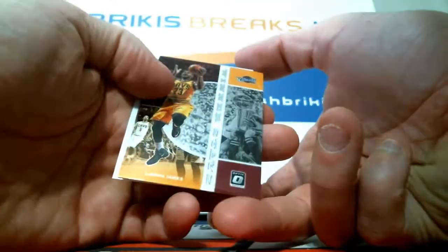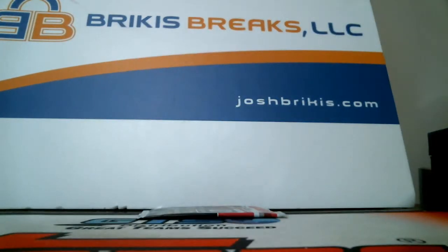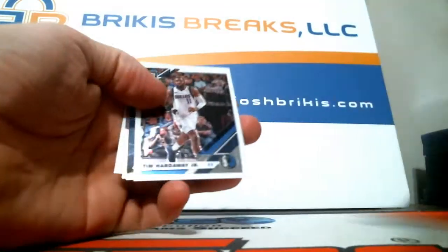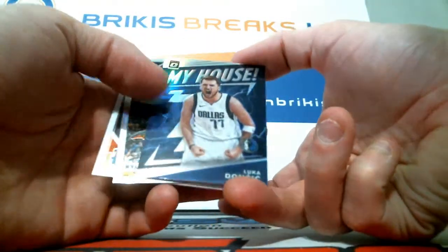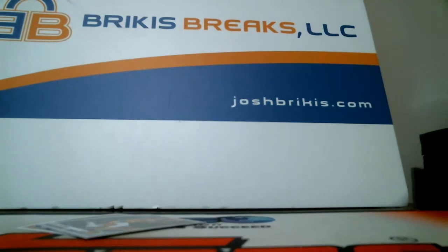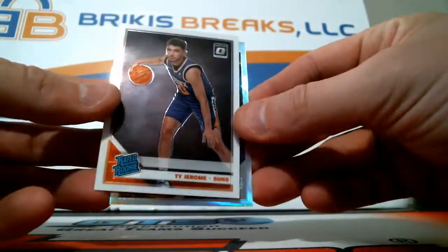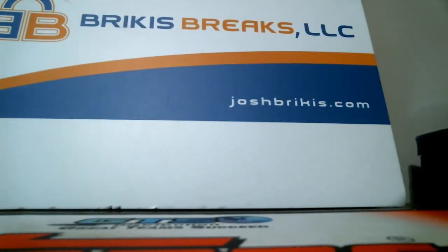LeBron on the insert. That is winner stays. LeBron James insert. Last pack. Luka, My House Silver. That is a silver My House insert of Luka. Yeah, no doubt. Kuzma, silver. And Ty Jerome on the rated rookie. Thank you, K Blue. Let me know if I can get you anything else, sir.